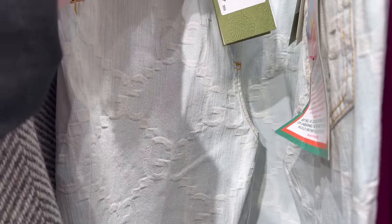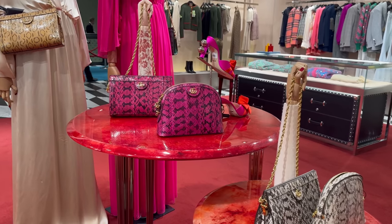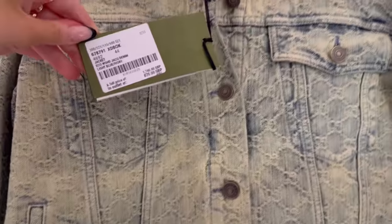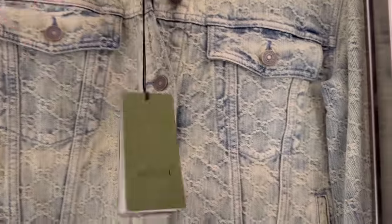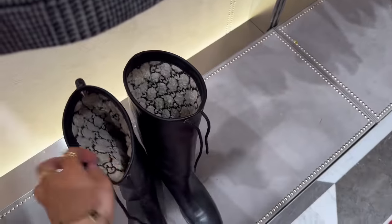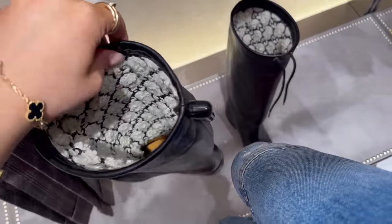These logo jeans reduced from 1050 to 525. That's a good price. Okay, this one is down to 870. Look at these, how fluffy inside. They have the monogram.